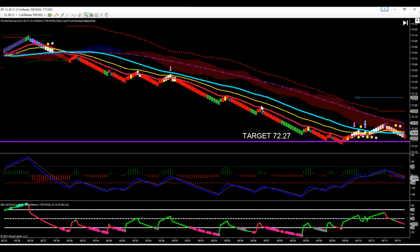And then our runner, we were getting significantly undervalued again. And we were forming bullish divergence right here. You can see we're making lower lows and higher lows on momentum. We hit our downside target off of bullish divergence. Good place to take profits. So took it off at 72.27.